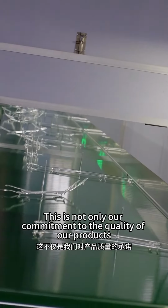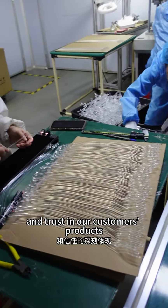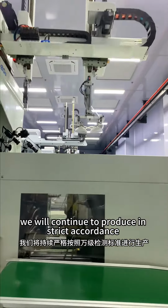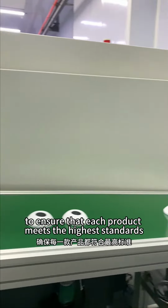This is not only our commitment to the quality of our products, but also a profound reflection of our respect and trust in our customers' products. In the future, we will continue to produce in strict accordance with 10,000 grade level testing standards to ensure that each product meets the highest standards.